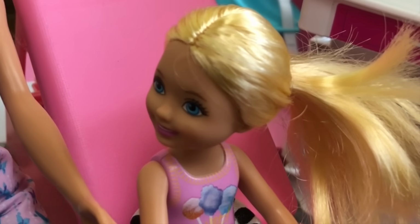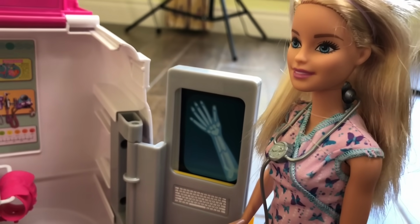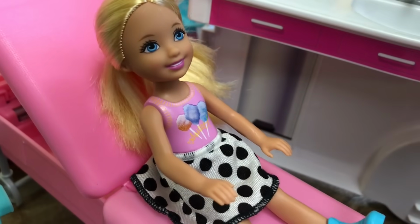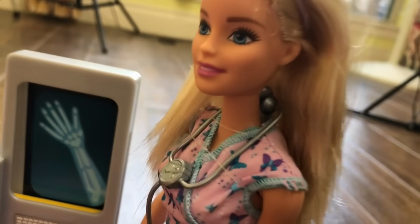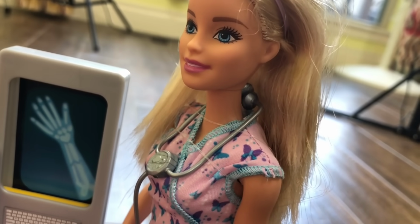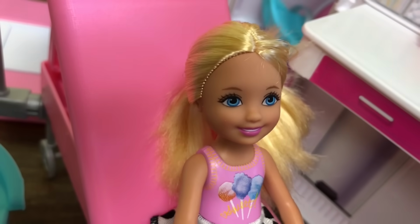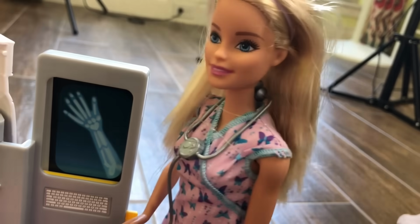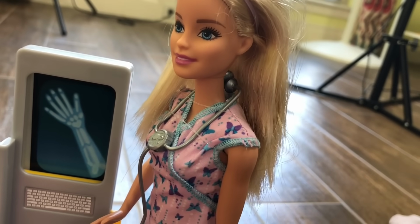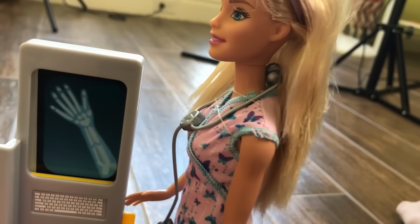Okay? Okay. Okay, I have the x-ray results. We got good news and bad news. Okay, what's the good news first? The good news is that you didn't break your leg and you only got a bruise. But what's the bad news? The bad news is that you broke your arm and you can't have playtime. You need a rest, see? There it is.